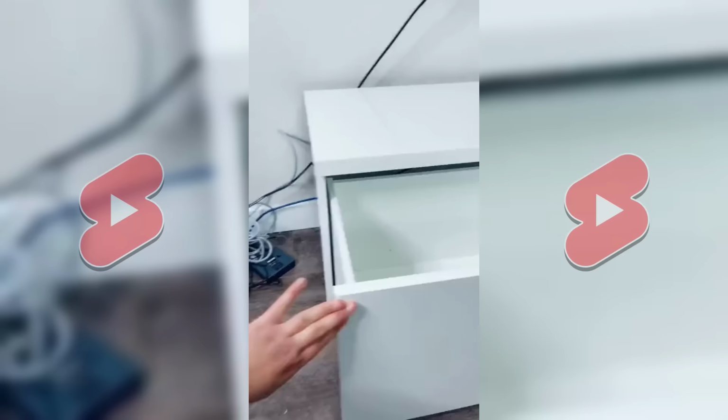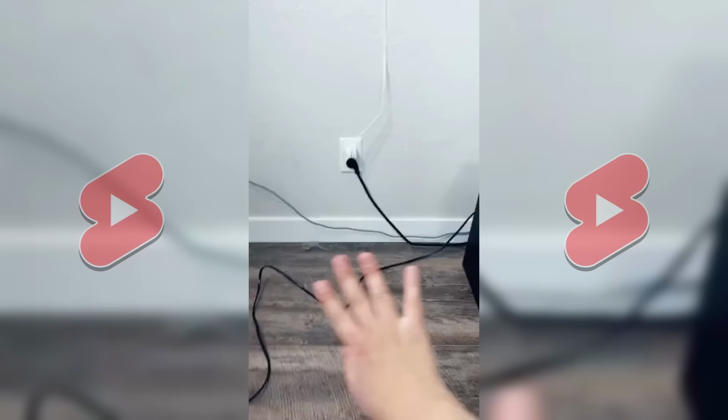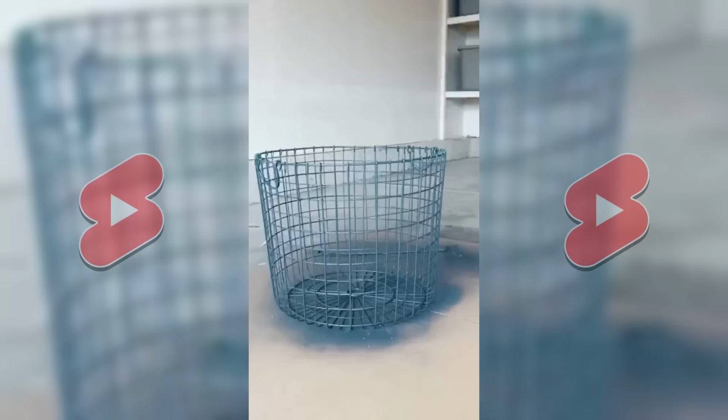This is how I spent my last 2 days, building this TV stand. And the TV is mounted to the wall. We're getting somewhere. I just organized most of the cables in this drawer, and I ordered some stuff from Amazon to hide these ones. It's so cold out here. Now I'm gonna spray paint the basket I got from Target. Okay, I'm gonna let that dry.